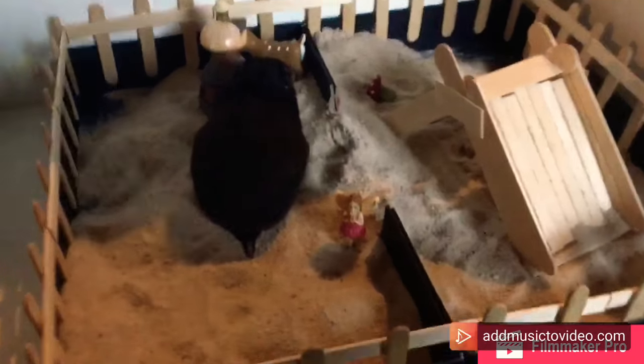I made her this playset. She's just eating her cracker that I gave her, it's a little treat. She was not sleeping in there, by the way, if any of you are concerned. I would never wake a sleeping hamster. She has a schedule now, so she knows what times I come down to see her.